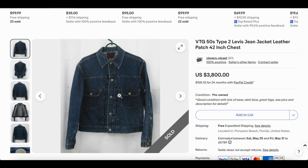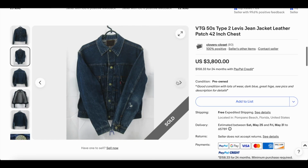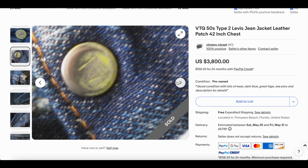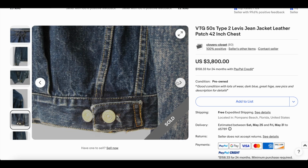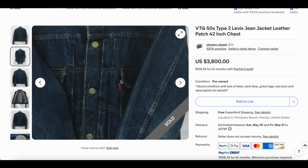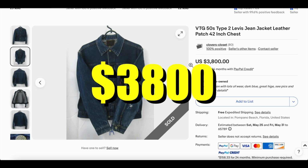Not sure what the yellow buttons are about. Let's see. They say it's an earlier 1950s, but I would like to see the tab. It should be one-sided if it's earlier, but it may not be. It's hard to tell. They don't actually show that. But either way, stunner of a jacket right here. We have it going for $3,800.